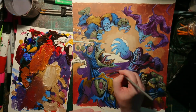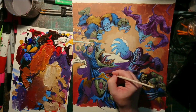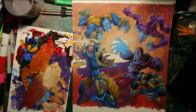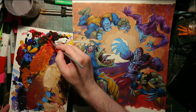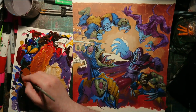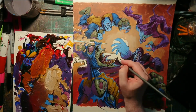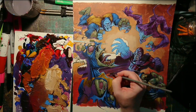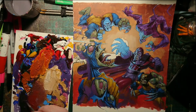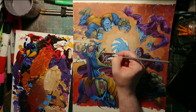But yeah, I think it is separate enough from the characters, but it works. The colour of the background works with the characters at the same time. It doesn't blend in too much with them, but it contrasts. And then Magneto's cape swooshing out from behind him to the left.